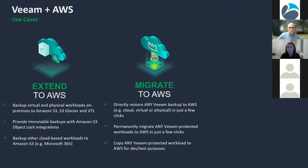Then there's the migrate to AWS piece, where you can directly restore, as Ivan was saying, any Veeam backup to AWS, right? In just a few clicks, super easy. And you can permanently migrate those workloads there, or just migrate them for test and dev purposes. That's your choice. And there's really a variety of scenarios here, but we are offering this migration capability as well.